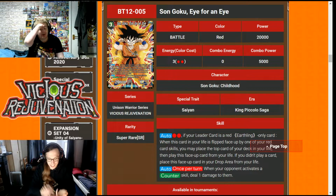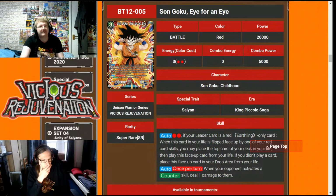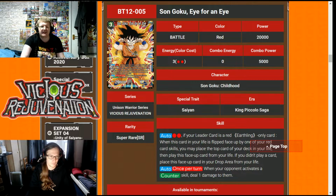Counterplay, counter attack. Oh my god, yeah. So if someone tries to counter it coming in. Ooh, actually, no, because it wouldn't be on board, right? No, it wouldn't be on board. But if they used, for example, a battle card counter like Frieza, it would. No, it wouldn't trigger there. It would need to be already on board. Right. Okay. But then again, it's not even in response to this card. So if you play something bigger, and they try and counter that, yeah.